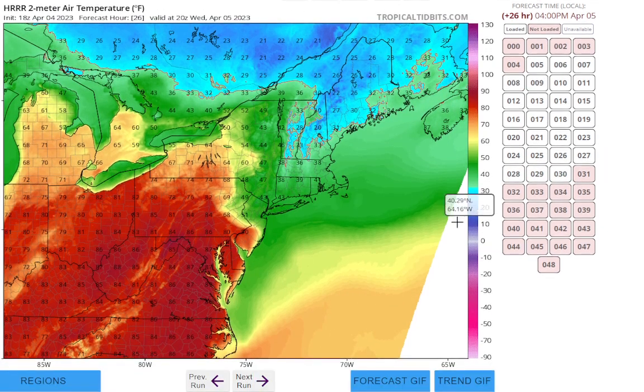So this is tomorrow afternoon. We're dealing with temperatures in the upper 40s and low 50s. Mid 50s as you go through the city, and then there's a really defined line right over Toms River. Once you go south and west of Toms River, mid 70s, maybe even near 80 degrees. And if you go and look in the mid-Atlantic, mid 80s, this could be record-breaking heat tomorrow in this area. That is unbelievable. Somebody's going to break some records tomorrow, I think.